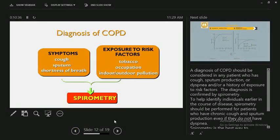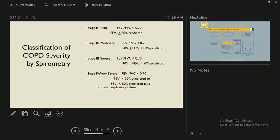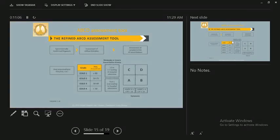Now, you know the normal spirometry, the flow volume loop, and here you have the flow volume time curve. This is the time and this is the volume, and in the first second, FEV1, you breathe out about 70 to 80% of your forced expiratory volume.